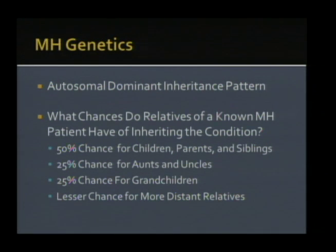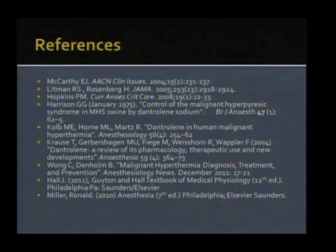MH has an autosomal dominant inheritance pattern. So here are the chances of somebody else having an MH problem. If they are the child, parents, or siblings of an MH index case, they have about a 50% chance. Aunts and uncles have about a 25% chance, as do grandchildren. More distant relatives have a much lower chance of malignant hyperthermia. And that pretty much concludes what I wanted to explain to you this morning about malignant hyperthermia.